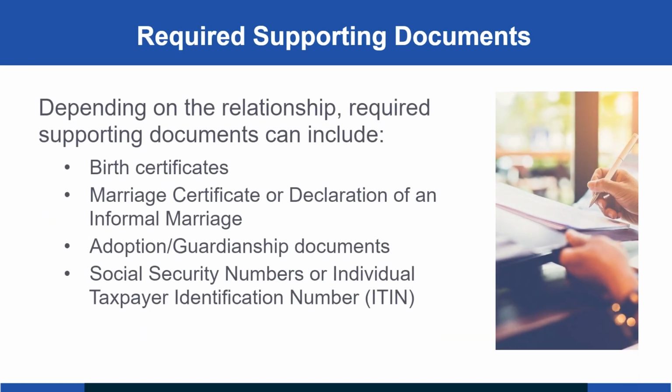The city requires proof of identity such as a Social Security card or ITIN, and proof of eligibility such as a birth certificate, certified marriage certificate, or legal adoption paperwork. Please be advised that you will also need to provide all dependent Social Security numbers and dates of birth to enroll. A list of documents is available on the Benefits Division website.